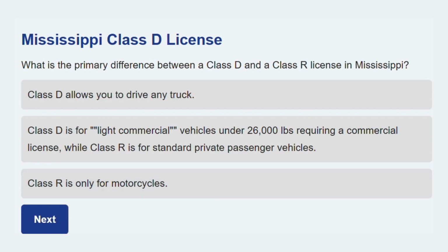What does a solid white line on the roadway indicate? Marks the edge of the roadway or separates lanes where lane changes are discouraged. It indicates where lanes should not be crossed.